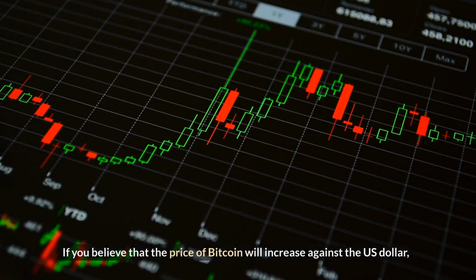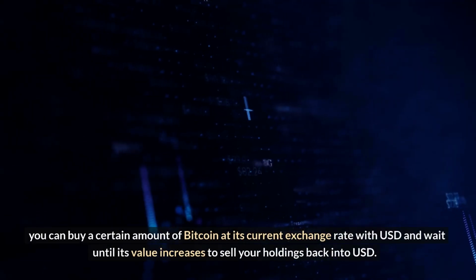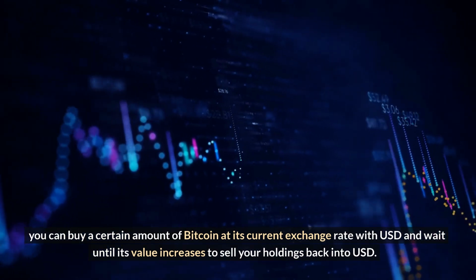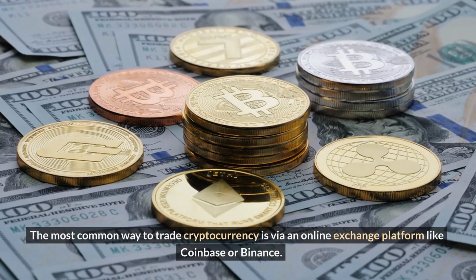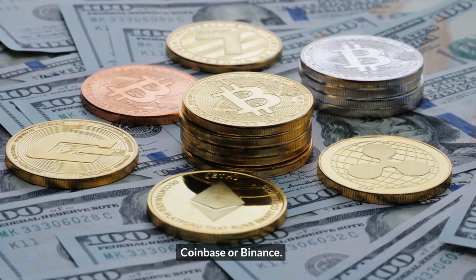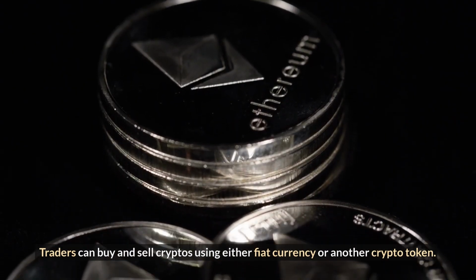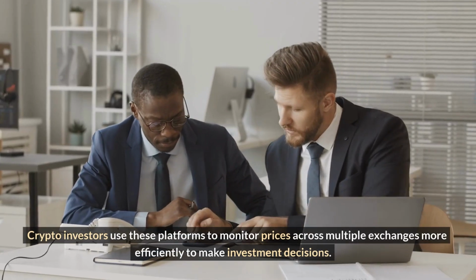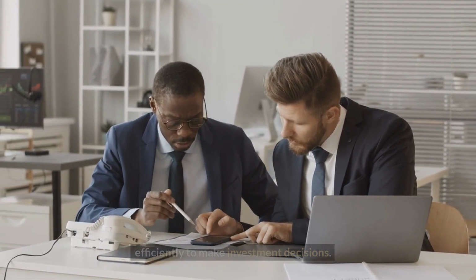If you believe that the price of Bitcoin will increase against the US dollar, you can buy a certain amount of Bitcoin at its current exchange rate with USD and wait until its value increases to sell your holdings back into USD. The most common way to trade cryptocurrency is via an online exchange platform like Coinbase or Binance. Traders can buy and sell cryptos using either fiat currency or another crypto token. Crypto investors use these platforms to monitor prices across multiple exchanges more efficiently to make investment decisions.